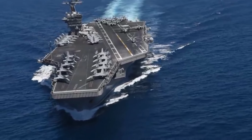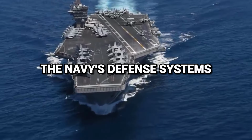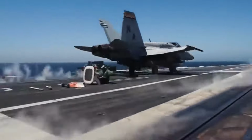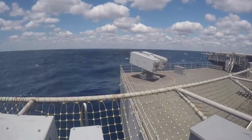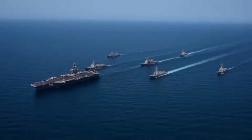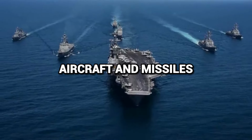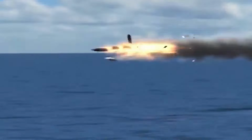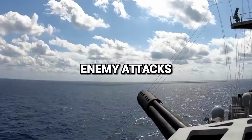Amidst advancing technology, the Navy's defense systems undergo constant evolution to combat increasingly sophisticated aerial threats. Enter the close-in weapon systems, the ultimate shield against small boats, aircraft, and missiles. Positioned on the decks of naval warships, they serve as the final defense against infiltrating enemy attacks.